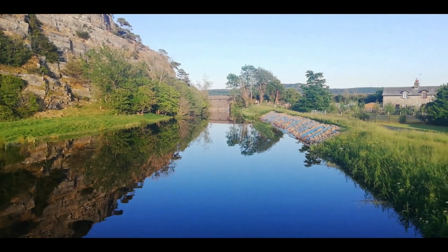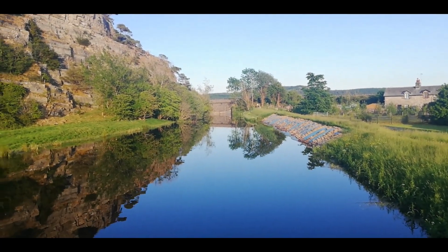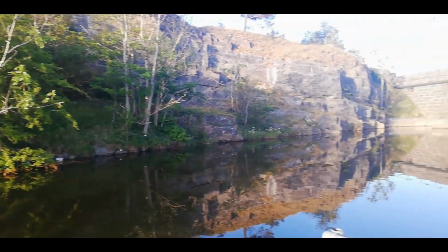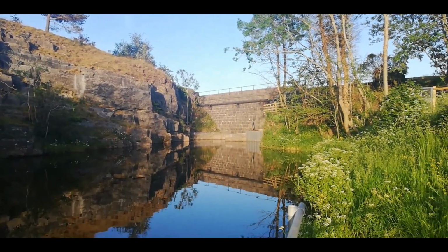Follows this last bit of the River Winster under the railway bridge through tidal gates into Morecambe Bay. Here's a last look at the River Winster. There's the railway bridge with the tidal gates. Bye bye, River Winster.